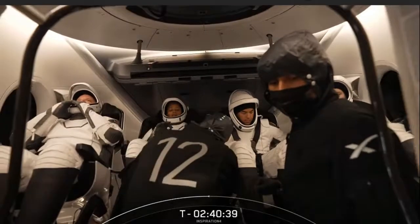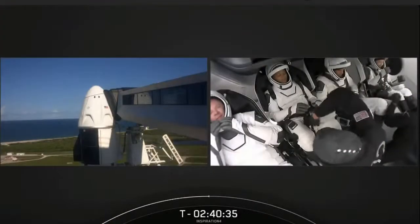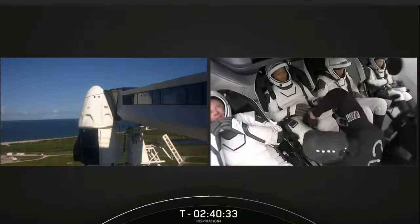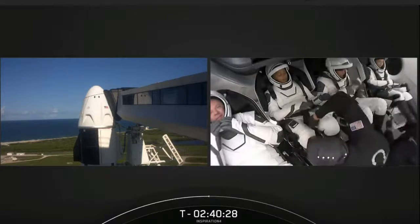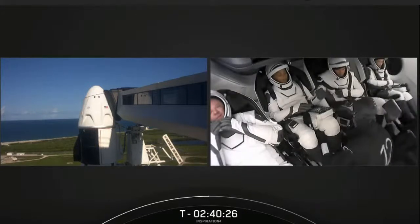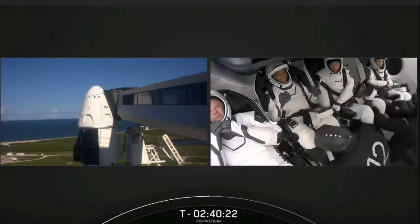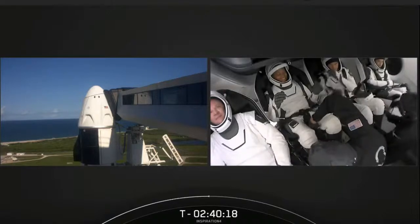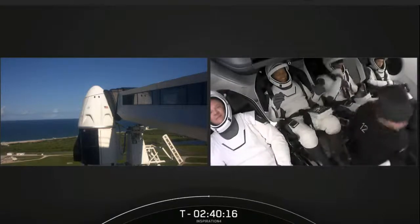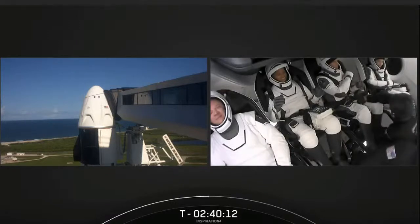Yeah, I think we've got the same camera angle we've seen before when we get seat rotation. It also gives you an idea of the cargo that's underneath, that they'll be using during their 3-day orbits around the Earth. So they'll get access to that, be able to unpack it, get out the experiments, get out dinner, things like that.